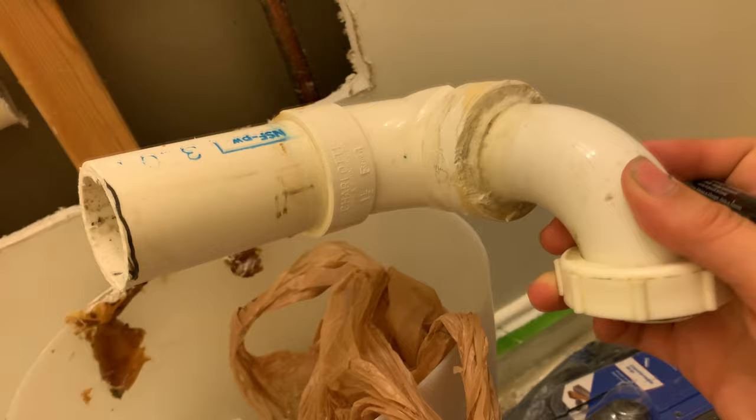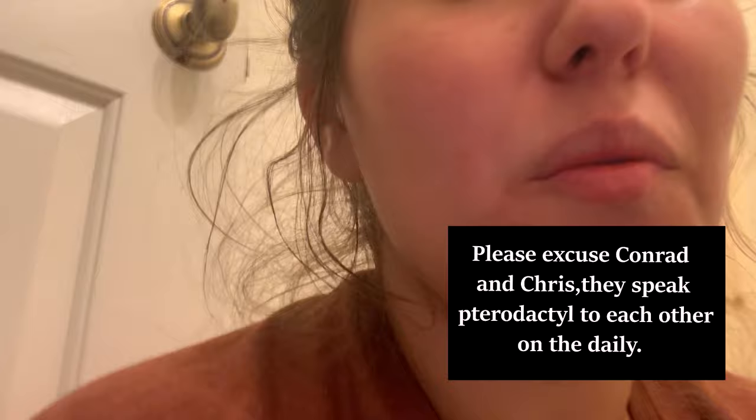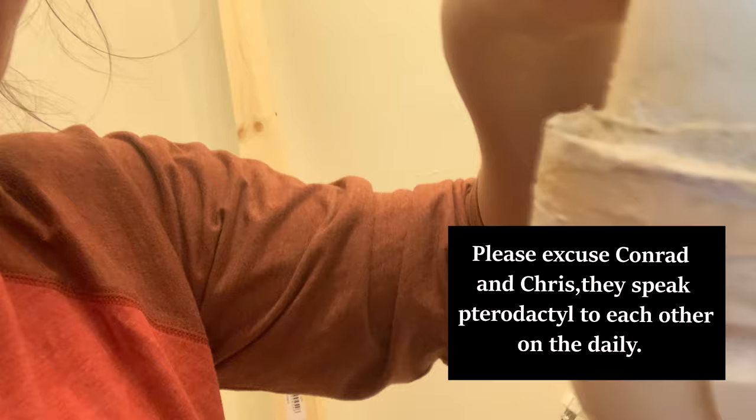Irreversible damage. I'm not a plumber. I'm just kidding. I mean, I'm not a plumber, but we can fix it. We can get this done. It's going to be great. It'll be right. And I'm not going to have this mess, which I don't know why they would do that.